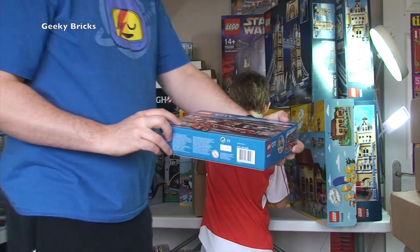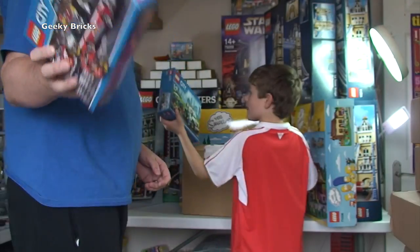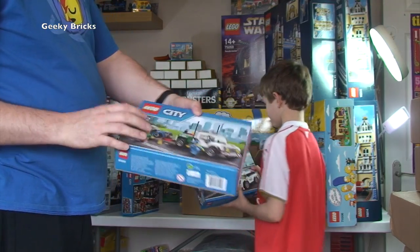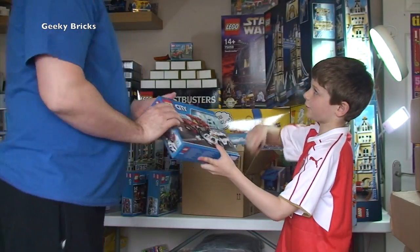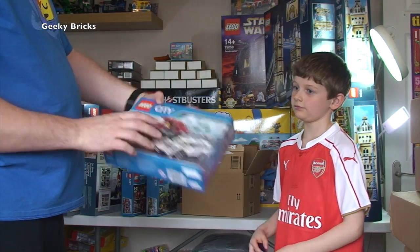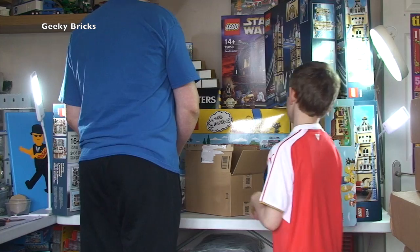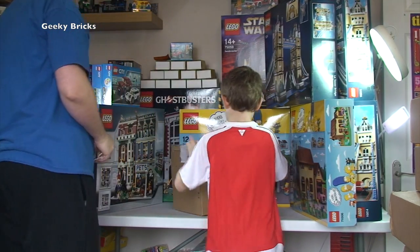LEGO City 60084. All different sets. One of those for my personal collection. 60081 for my personal collection. And he's for his personal collection again. And 60128 for my personal collection. So, yeah, getting a few more sets for my LEGO City collection, as you can see. So that's what all those three are for.